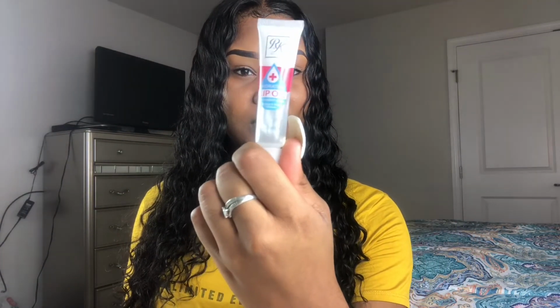Then I go over top with a gloss, just a little tiny bit. I got this from my beauty supply store. It's the Ruby Kisses. I don't know, it's a hydrating lip oil, but it's really good. This is how it looks. It's really good, I love it. I'll just put that on just for a gloss. Yeah, and this is basically all I do.